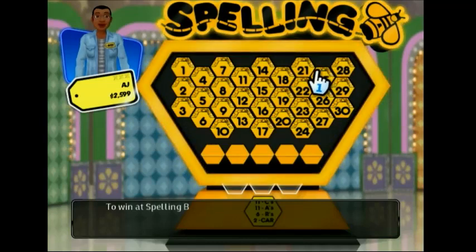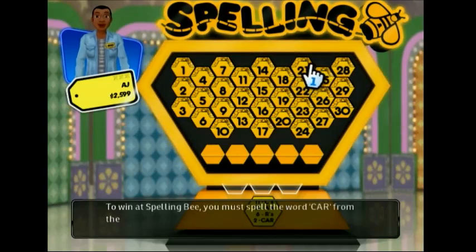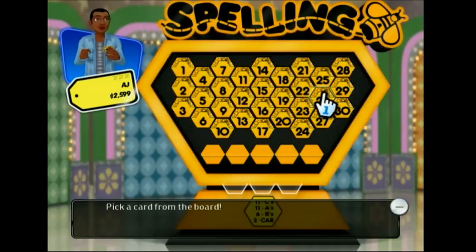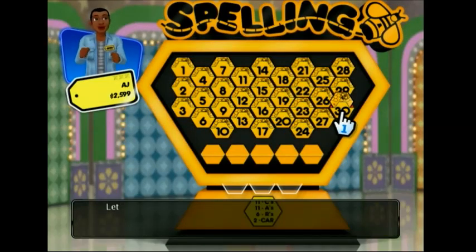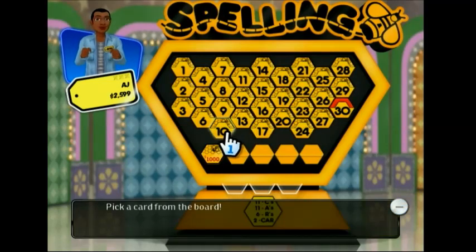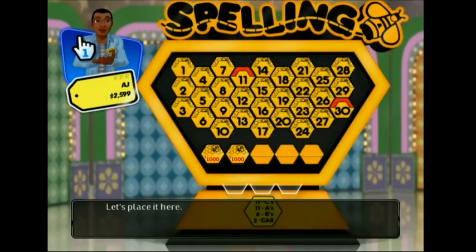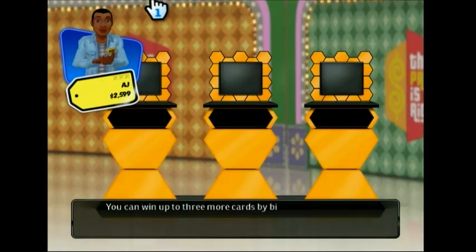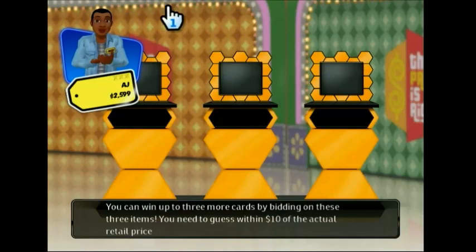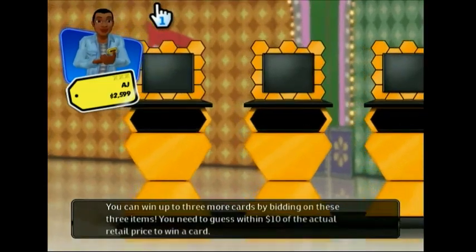To win at Spelling Bee, you must spell the word car from the letter marked cards you'll pick from the board. Pick a card from the board. Let's place it here. Pick a card from the board. Let's place it here. You can win up to three more cards by bidding on these three items. You need to guess within $10 of the actual retail price to win a card.